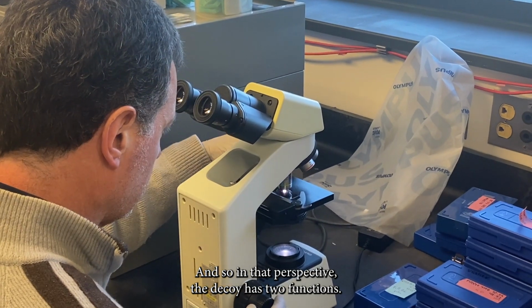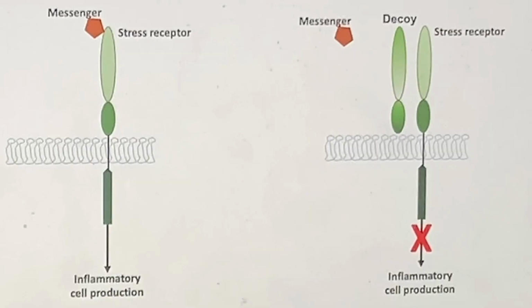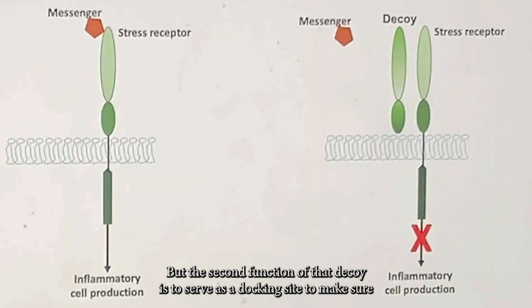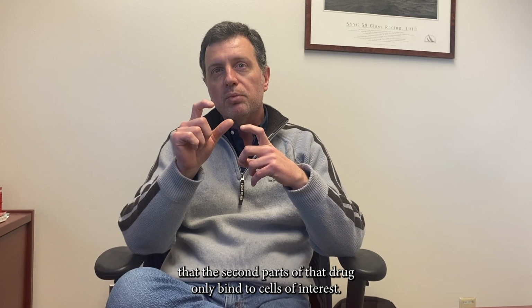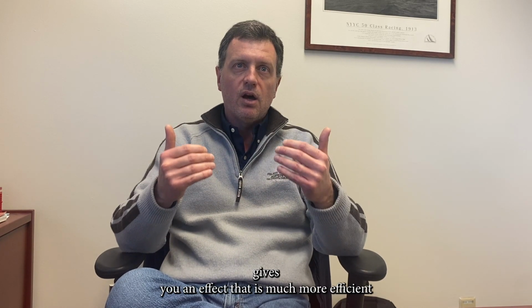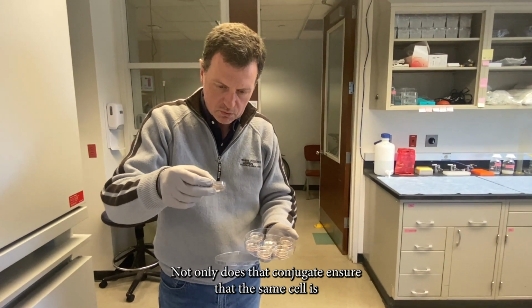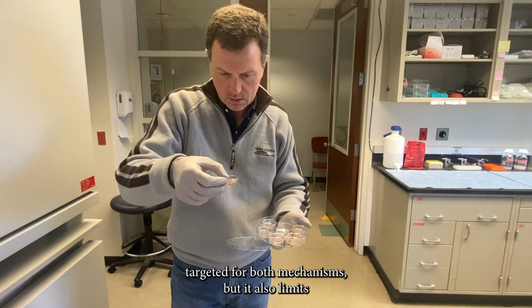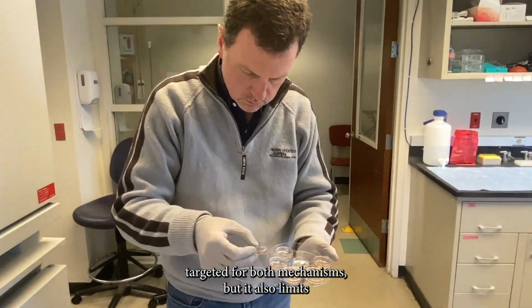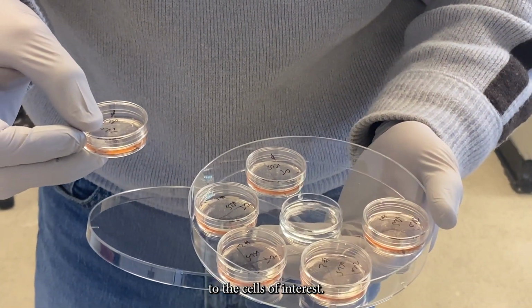And so in that perspective, the decoy has two functions. The first one, as I've just said, is to inhibit that stress receptor, but the second function of that decoy is to serve as a docking site, to make sure that the second part, the drug, only binds to cells of interest. And so that gives you an effect that is much more efficient than just putting two drugs independently, because they may not reach the same cell. Not only does that conjugate ensure that the same cell is targeted for both mechanisms, but it also limits the toxicity that the drug could have if it was not targeted to the cell of interest.